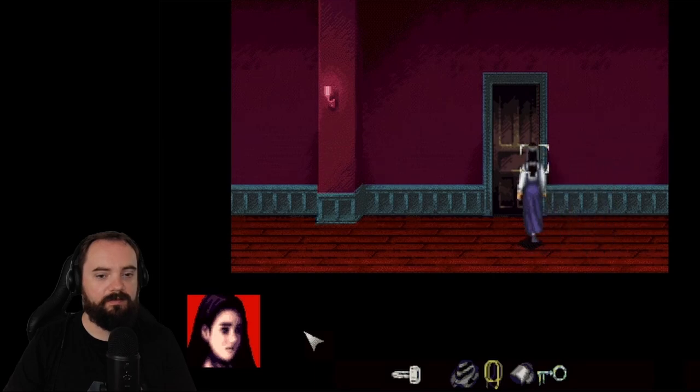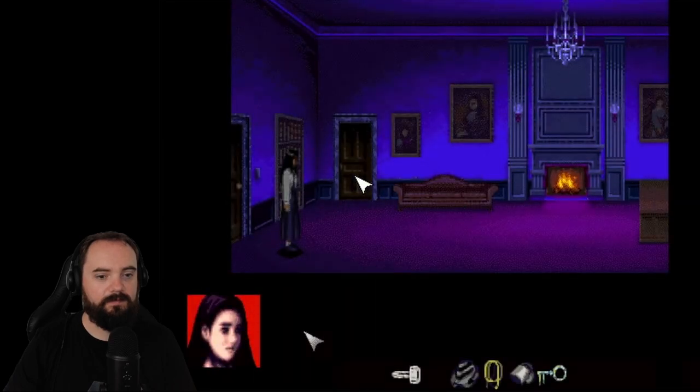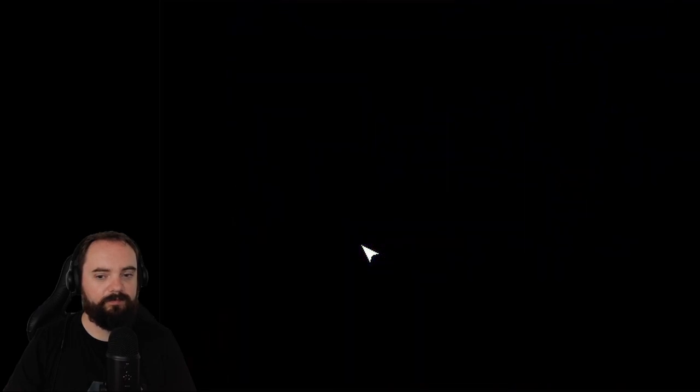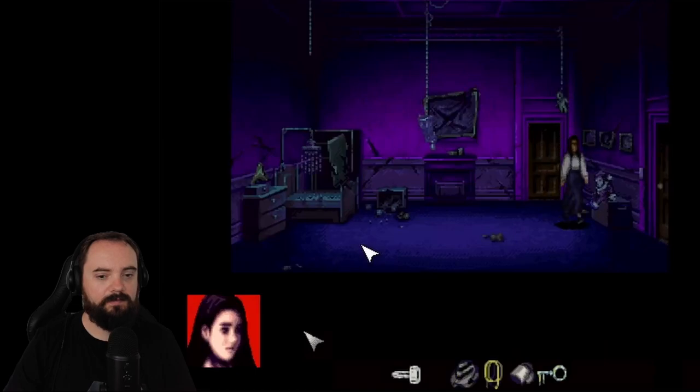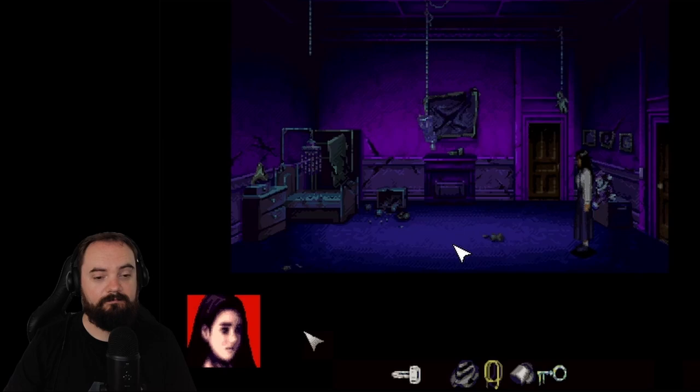Which is this door? Yes, and then we go here. Or maybe we should rest up in this room. I don't know. Does she want to rest in this room? Let's find out. I feel like someone's watching me. Okay, does she rest? I guess not.